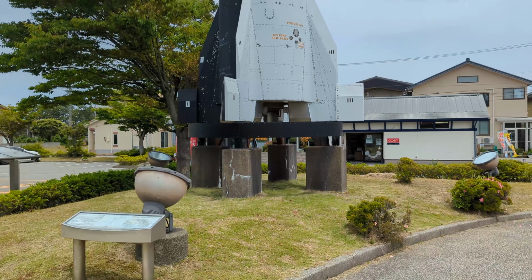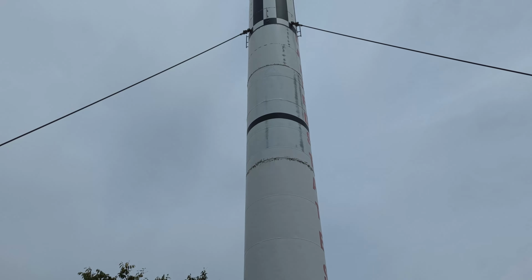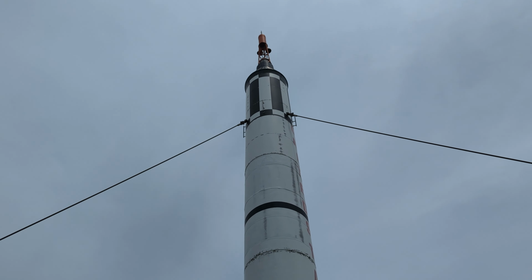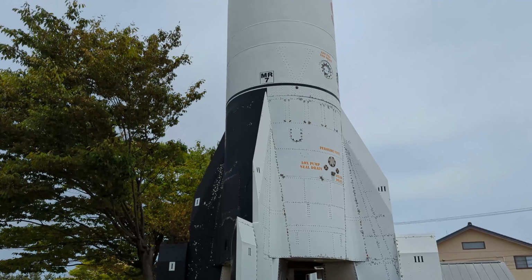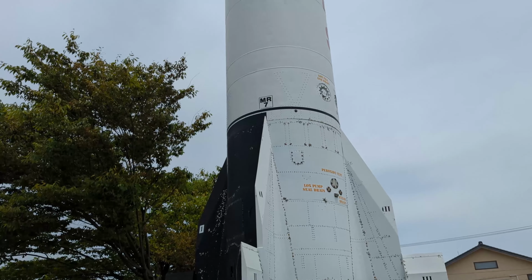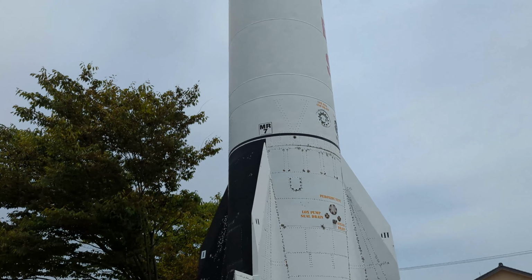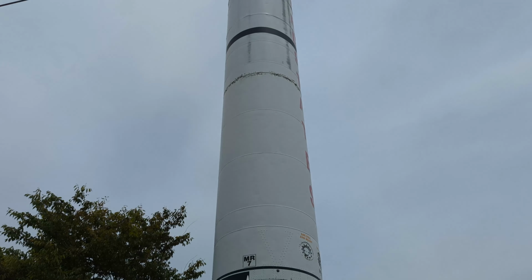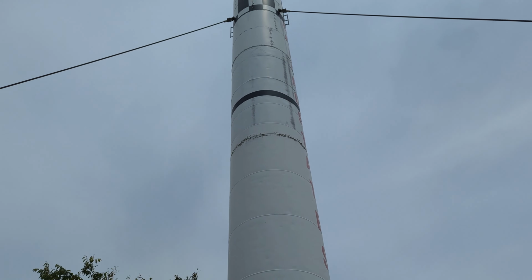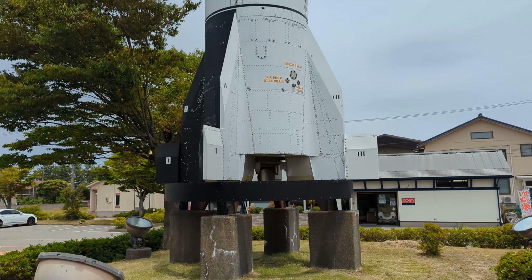So the Mercury Redstone rocket here on display. That's what the Mercury command pod would have been sat right at the top there. Stood at 26.6 meters in total height. 2 successful flights made in 1961. Although this isn't an actual rocket, this is actually made from the leftover materials from one of the rockets. So I guess it's as close to the real thing as you can get.